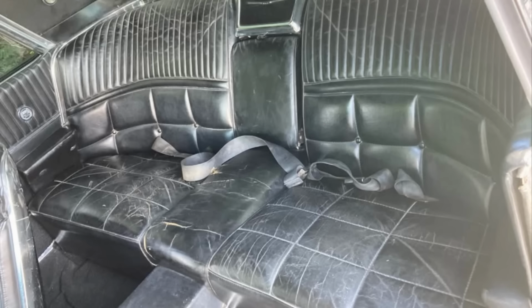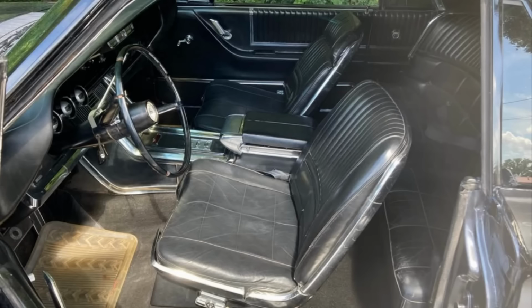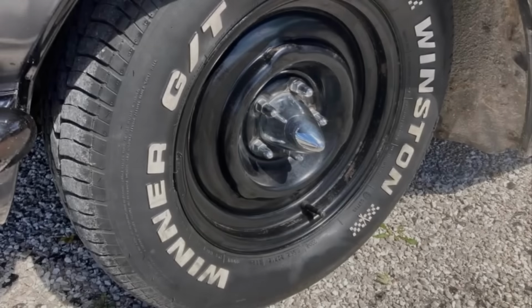Mechanically, the car is said to run and drive excellently, with recent maintenance including new spark plugs and wires to keep the 390 engine performing at its best. The tires are noted to have great tread, further supporting the car's readiness for the road.